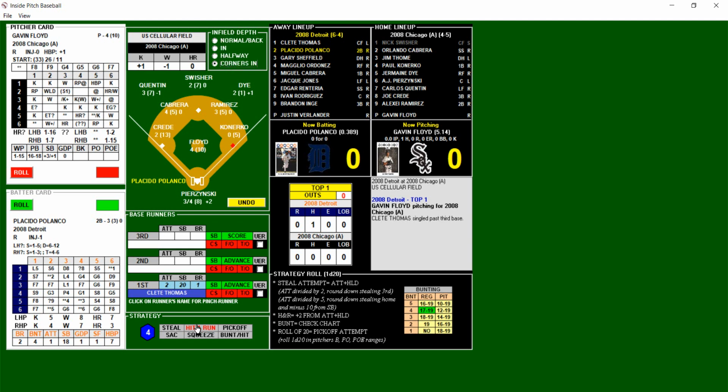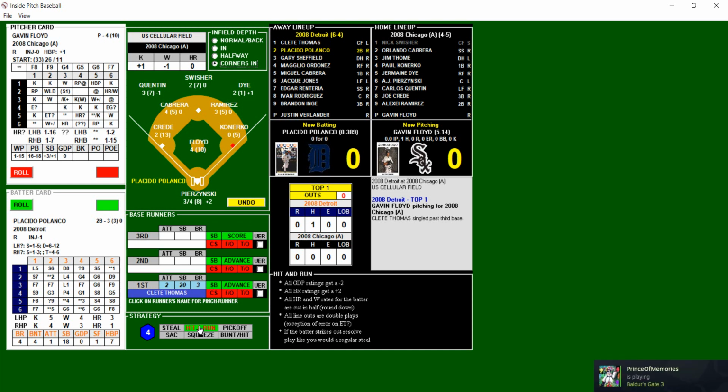So corners are going to come in for a hit and run. Now on a hit and run, all ground double plays get a -2. All base run ratings are +2. Home runs and walks are cut in half, rounded down. All lineouts are double plays. And if the batter strikes out, we'll resolve it as a steal.